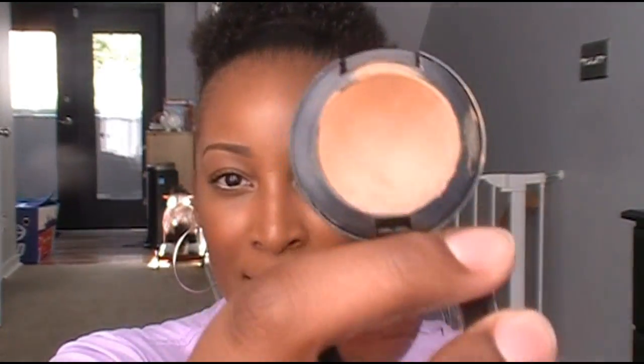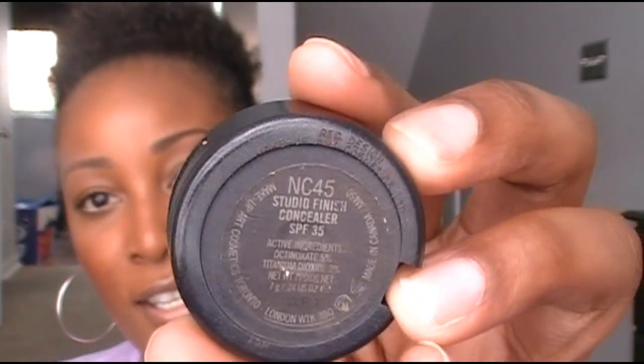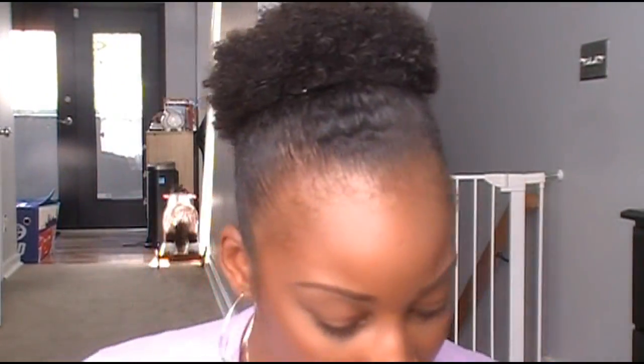But I just love the consistency of this. So I don't really like this under my eyes. I've tried that a few times, and I don't know if it looks too ghostly or something, but it's just something that I'm not feeling with that. But I do like it for underneath the brows. Again, that's the MAC Studio Finish Concealer in NC45. And just to let you guys know, I don't have a MAC shade. None of the foundations matches me, and that's a whole other story.